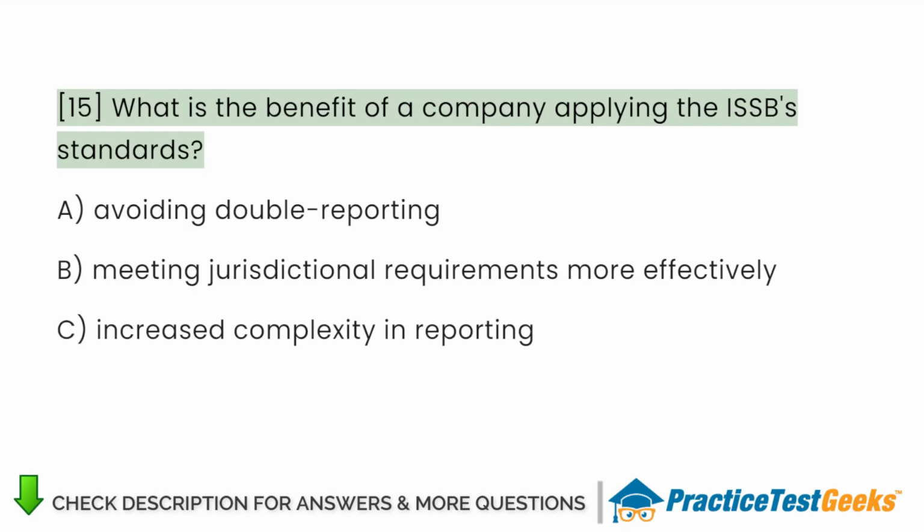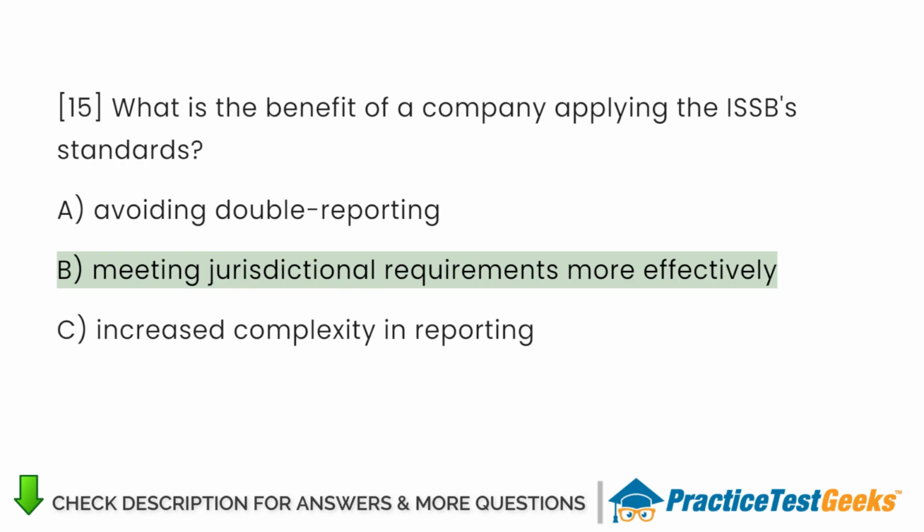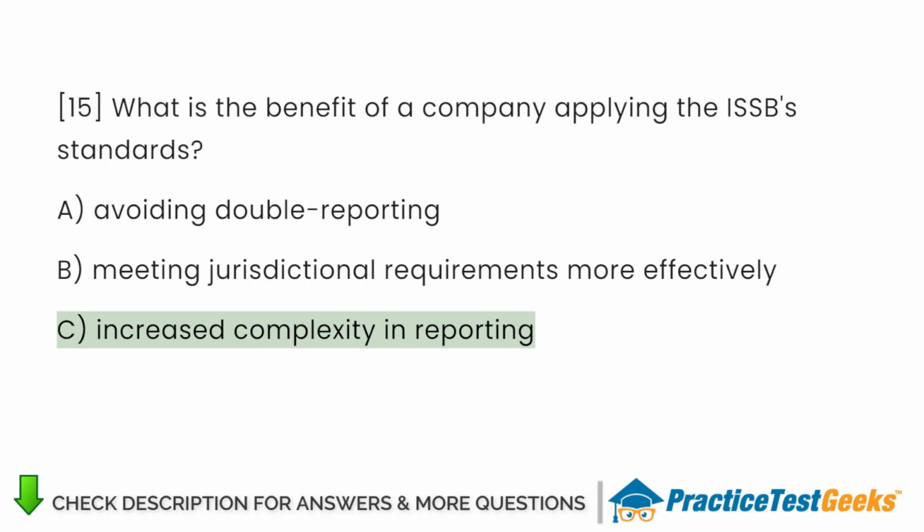What is the benefit of a company applying the ISSB standards? A. Avoiding double reporting. B. Meeting jurisdictional requirements more effectively. C. Increased complexity in reporting.